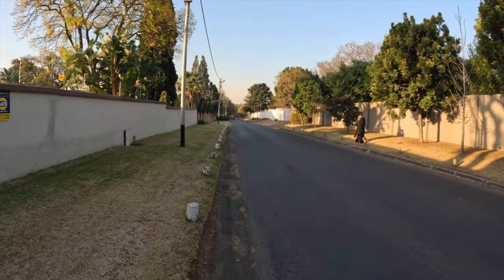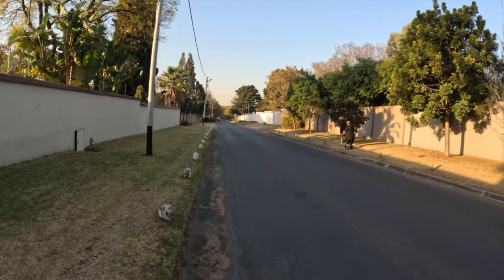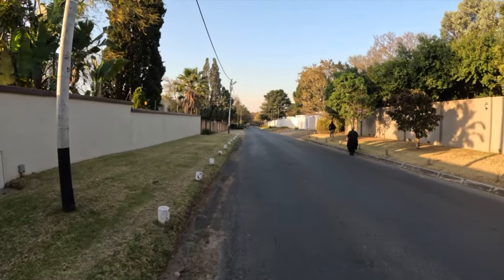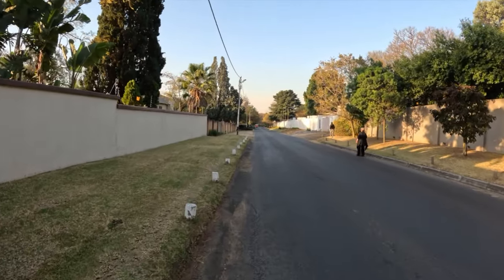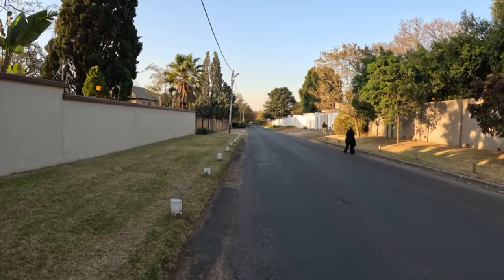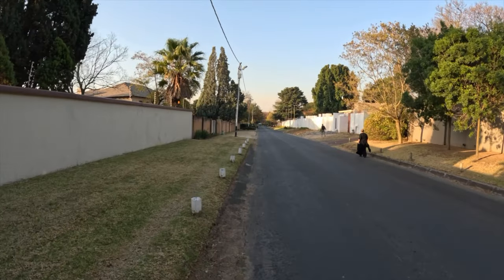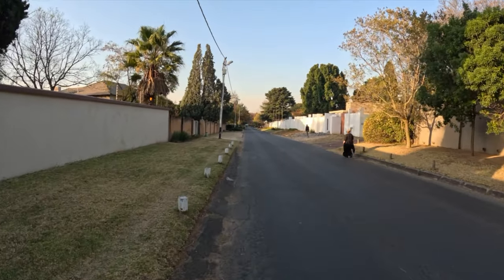The people who live here, I don't know if maybe it is an apartment for rent or it is a residential area for the people living here, because I can see most of the gated communities over here. Very beautiful.